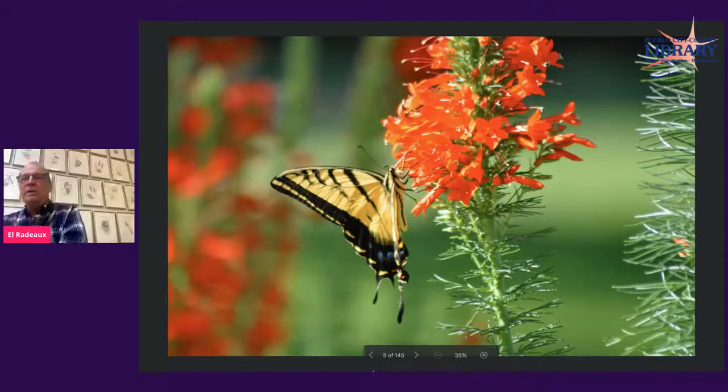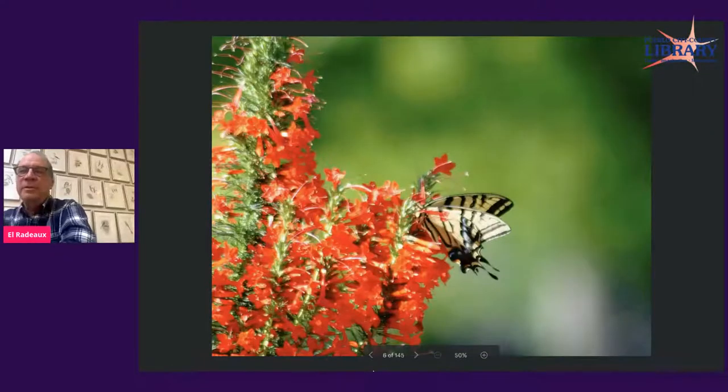Okay, there. Now this is the two-tailed swallowtail. It has thinner stripes. As you can see, it's got two tails on each lower wing. So it's actually got four tails. Go to the next slide here. But those are thinner stripes than the western tiger swallowtail. Here you can kind of see on the bottom wing the two tails on each wing. Okay, go on. Next.